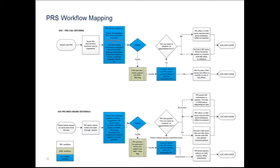This is the workflow mapping that PRS works off of. We put together a detailed flow chart of what we expected and where the information needed to come from. The turquoise blue is where we needed to use the referral tool that we chose, Kairos. The green is utilizing our EMR, and then the blank areas are our workflows that tie everything together.